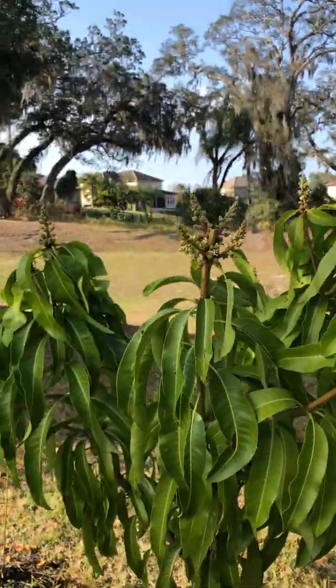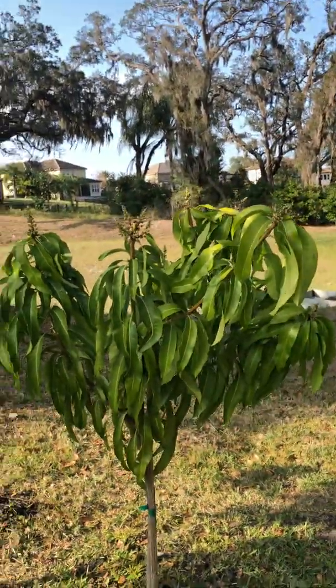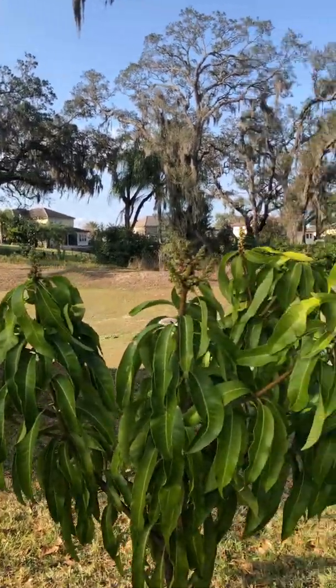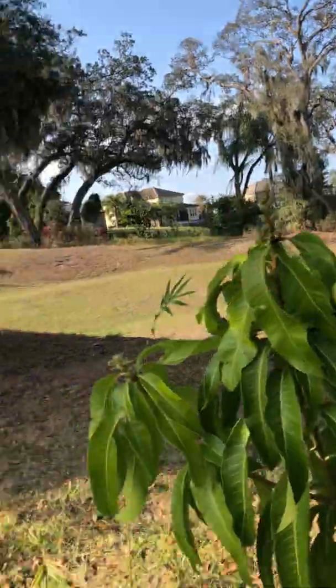Here's my sugarloaf mango, which is supposedly one of the best tasting mangoes. I haven't tried a sugarloaf yet, but it is flowering like crazy, so hopefully we'll get some sugarloaf.